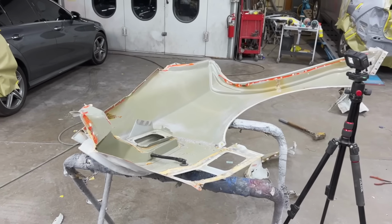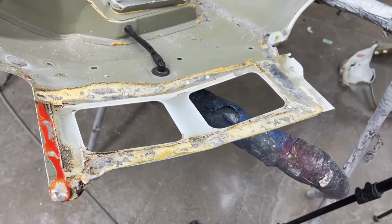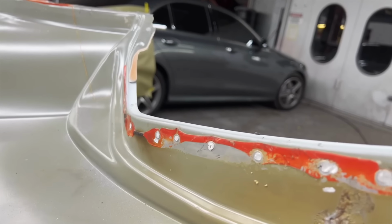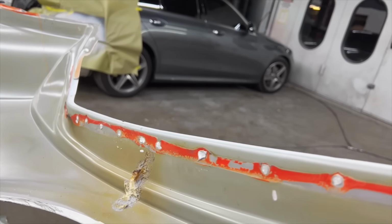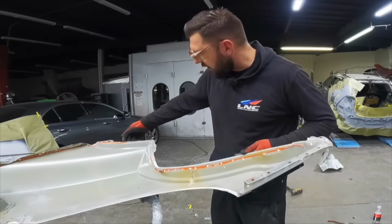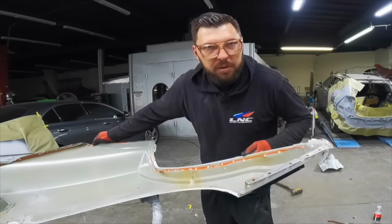The way we skinned the quarter, it looks like from the factory. I love it. Came out perfect. I'm just gonna clean up the edges, get the extra glue out of here, and we'll reapply everything the same and reinstall it. Should be good.